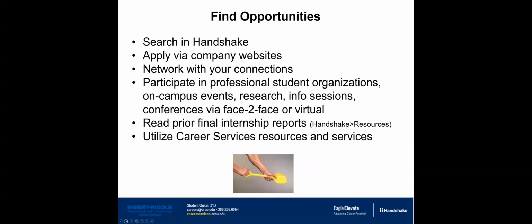Read prior final internship papers that you can find on Handshake Resources, or you can utilize career services, resources, and services which you find online. Some of the recruiting sites could be CareerShift or LinkedIn or InterStride, which is a recruiting site that has many positions available for international students. These all are found in Handshake. Next.